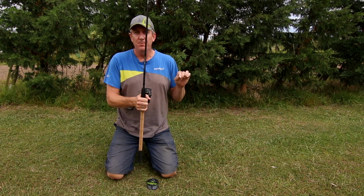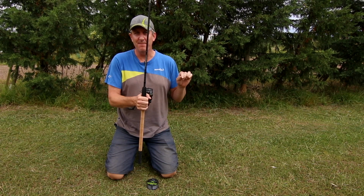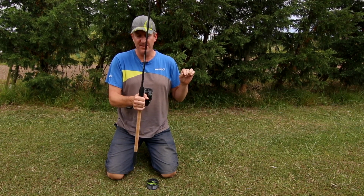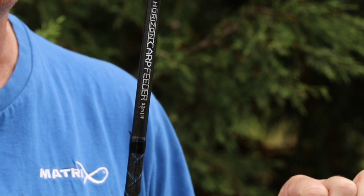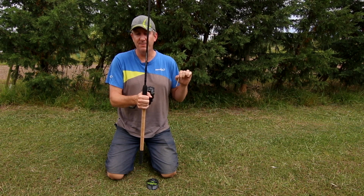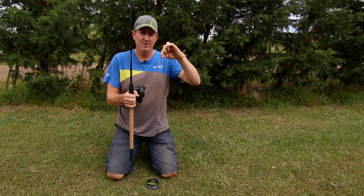Quick look at the tackle we're using. It needs to be strong, reliable and robust. Targeting carp, it takes a lot of abuse. So everything strong, everything reliable. We're using the 11 foot Horizon carp feeder today. It comes in 10, 11 and 12 foot versions. All are two piece rods, so they easily break down. So you can leave them set up.